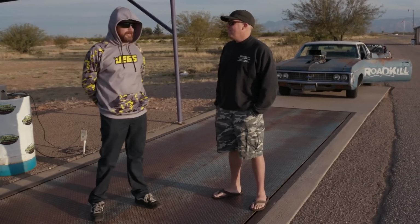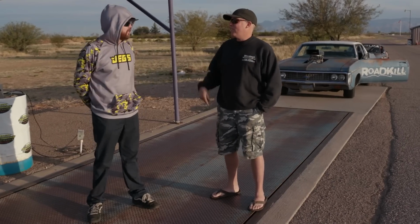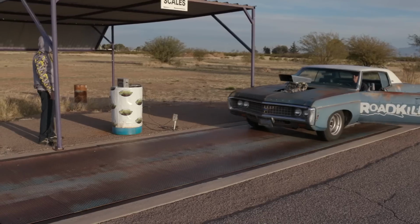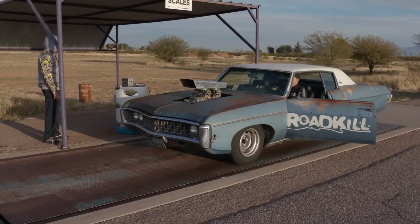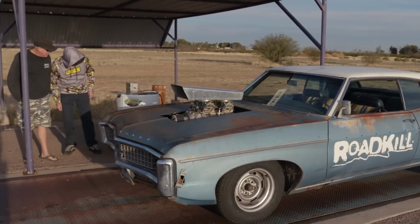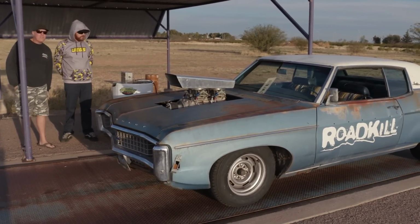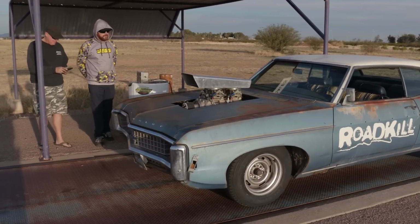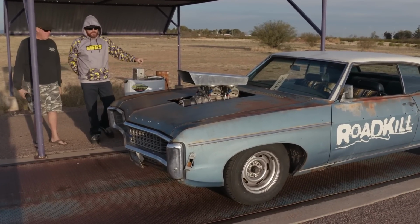is 2,700. Okay, so you said 4,600, I said 4,200. Ready to pull it on? Yeah. 4,168 pounds. So I was only off by 30 pounds. That's way lighter than I thought it would be for a blown motor in a land yacht. Yep. Wow.